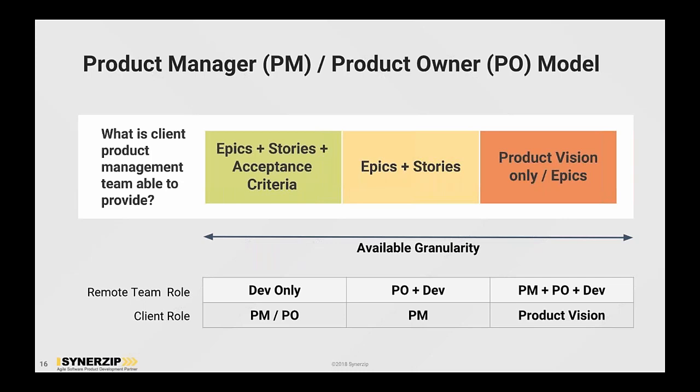And if it is just epics and stories where the acceptance criteria still need to be fleshed out, and the client only has a product manager writing stories, then we found what works effectively is a product owner. It could be somebody like a senior QA or a senior developer who's playing that role, in addition to doing their regular QA or development work, but we do need a product owner who's embedded in that remote team to flesh out the acceptance criteria and more details about the story.